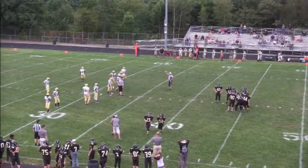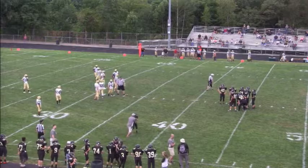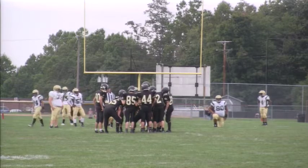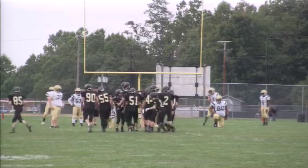A lot of you guys know me as Coach Hawkins. I'm a real lightweight, but number 79 looks like he is tall and the size that I am. He's the right tackle for the Cougars. They've got some very good-looking young men as far as their size, and both teams are playing hard.